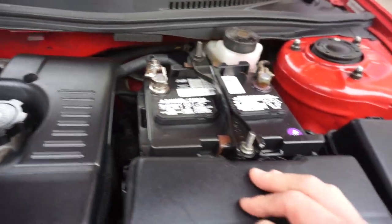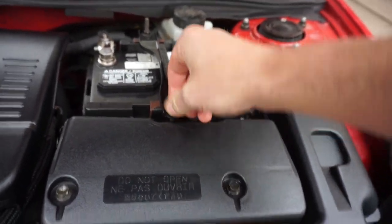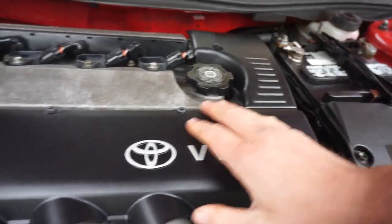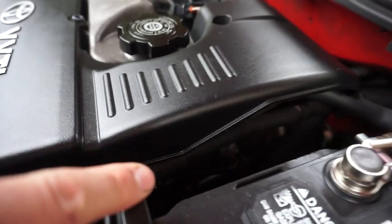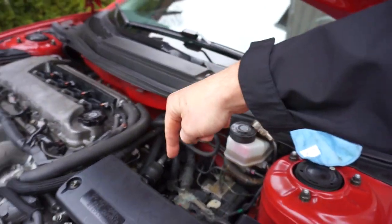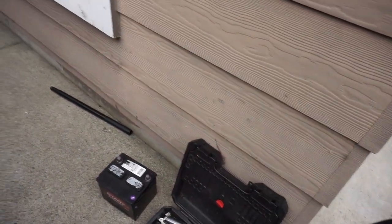I don't know what that one is, but this is probably 10 millimeter. So let's remove the battery, take this out, including the battery mount here. And then you're also gonna wanna remove this right here. This is just the VVTL-i cover. We're trying to access the VVTL-i down there. Okay, so 10 millimeter, 10 millimeter, and then you pull the battery out, and then the 10 millimeters on those.